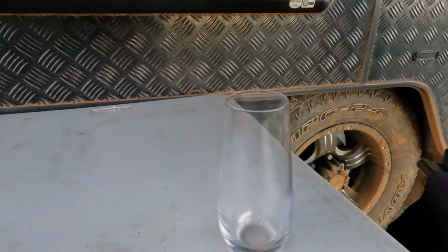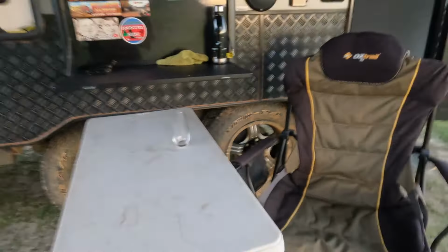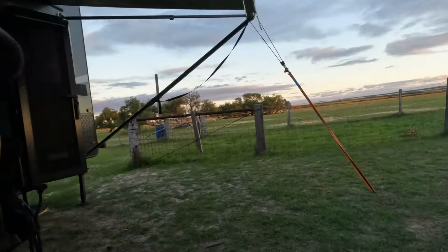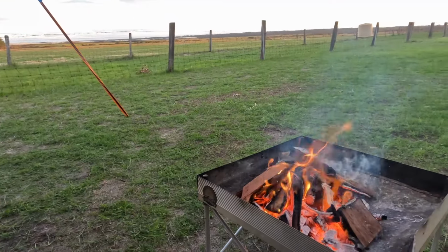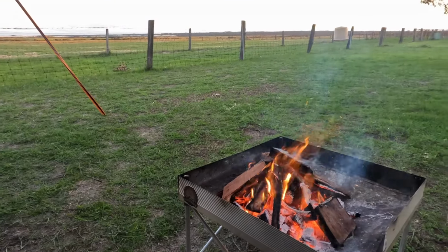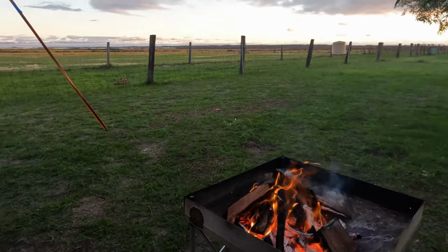She has got an empty glass. Right. Here we go. How is that? That is beautiful. Not much wind. Just put the drone up over there. Just put the drone up around the place.